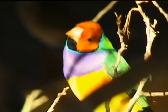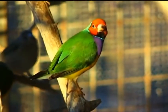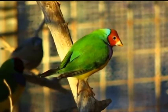Do they know why? Well, they don't really, but definitely fire is one of the big reasons. Overburning. Yeah, overburning, and that's why Gouldians have really got into trouble.